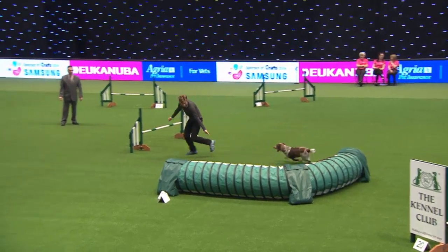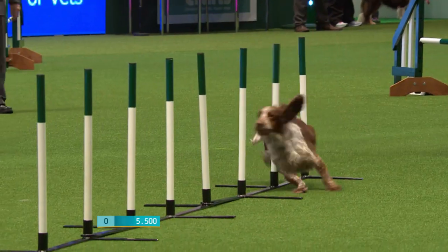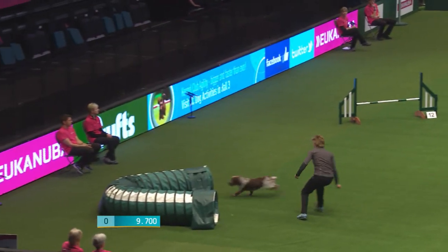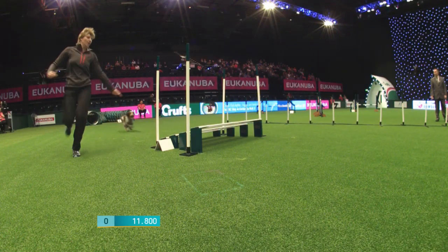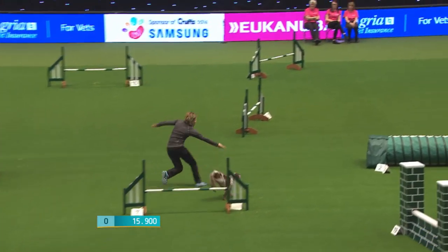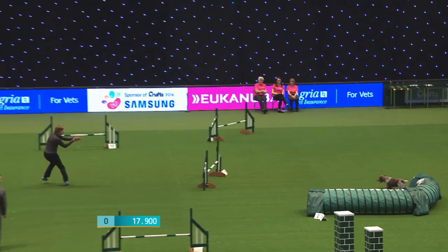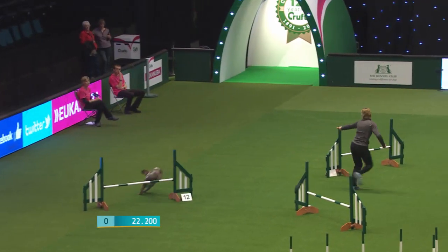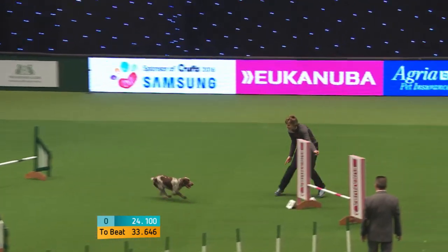Cocker Spaniel, 3 years old. Actually, it's a Cocker Spaniel Springer Cross. Moving beautifully. Done really very well this year. It's just come good. I'm really pleased for Jo because she works so hard at training her dogs to try and get that bit of extra, and it's just all starting to come good for her in the last 12 months. And you can see why.